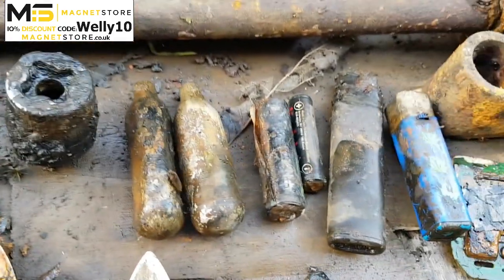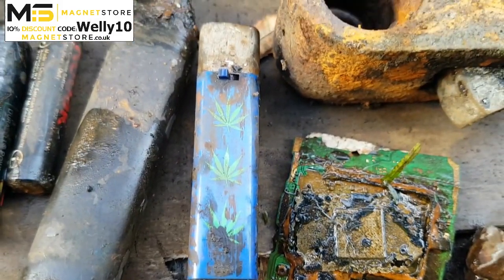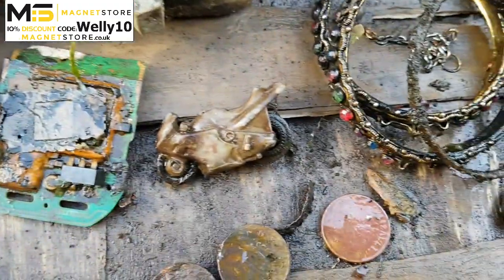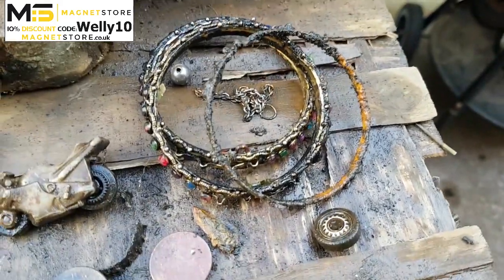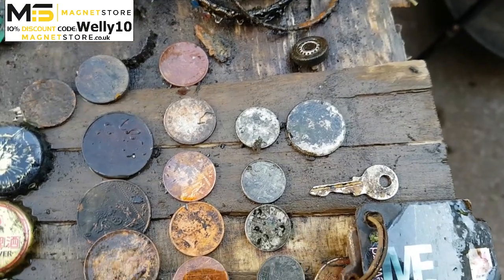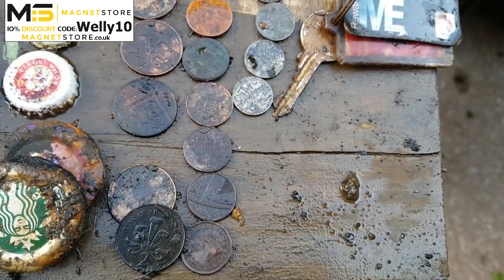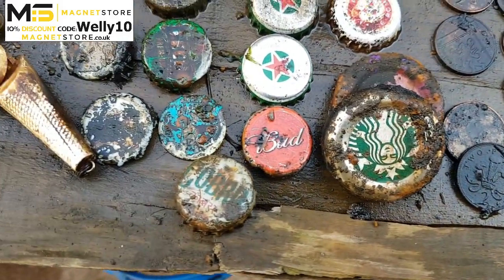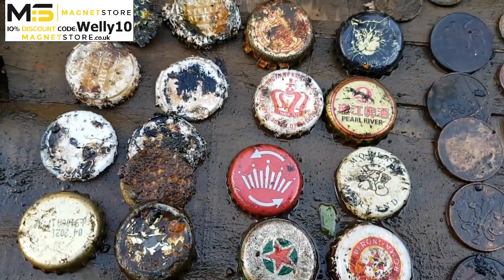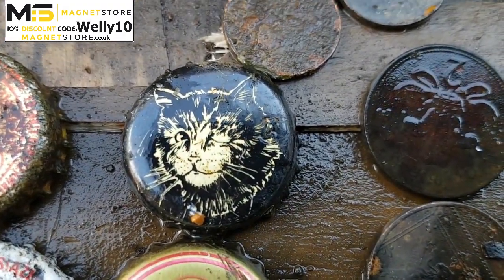Locking wheel nut, two chaff cans, two batteries, two lighters, one with some kind of leaf emblem on it. Part of a mobile phone, a motorbike, some bangles, some keys, and then all this money. Bottle caps. Some of these I haven't seen before. Especially that one there that looks like our cat.